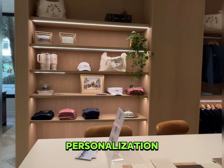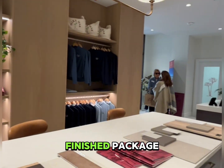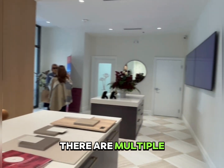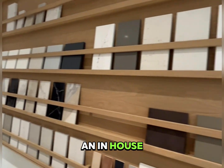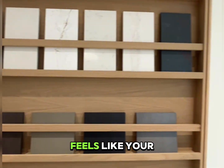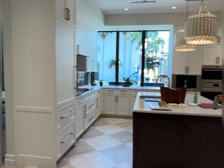And then there's personalization. You're not limited to one standard finish package. There are multiple designer-curated options with guidance from an in-house team. So your home feels like your own, not a copy of your next-door neighbor.